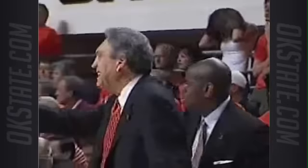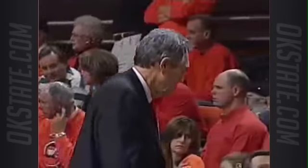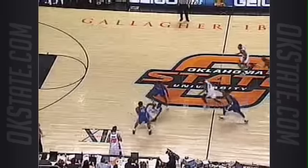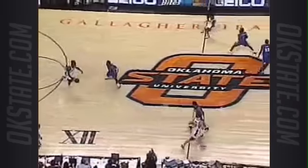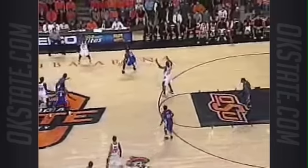The problem is, only Giddens has reached double figures outside of Simien's production. Langford, their leading scorer, is coming in with just 7 points on 2 of 9 shooting. And Miles, the point guard, who doesn't score a ton but averages 10 per game, has scored only 3 on 1 of 7 shooting. Kansas trying all kinds of traps to get the ball away.